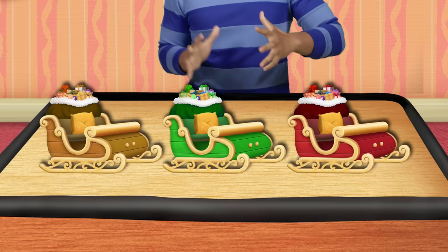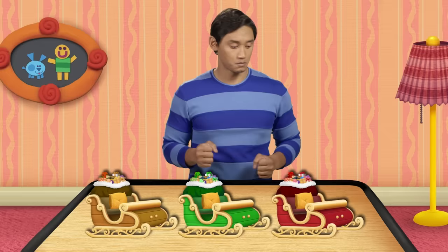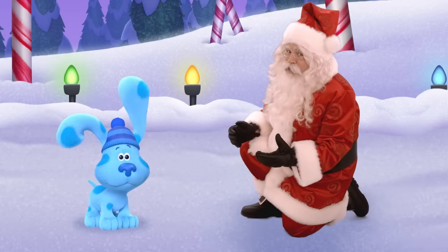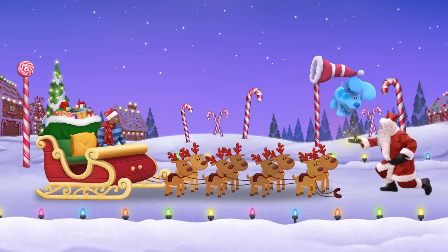I'm looking for the color red. Which of these is the color red? Nice! And Blue, I ask with sheer delight, won't you lead my team tonight? With a little bit of magic.